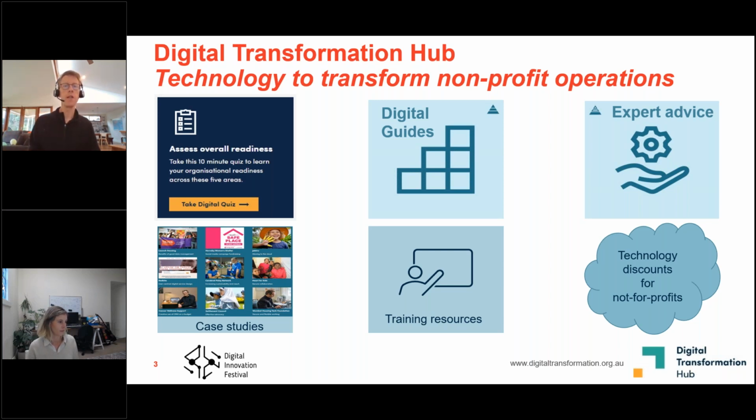Number 3 is the digital guides to help organisations see a path through that technology jungle and to ensure that they have the information they need to successfully make a change within their organisation. Number 4 is training resources for skills development.